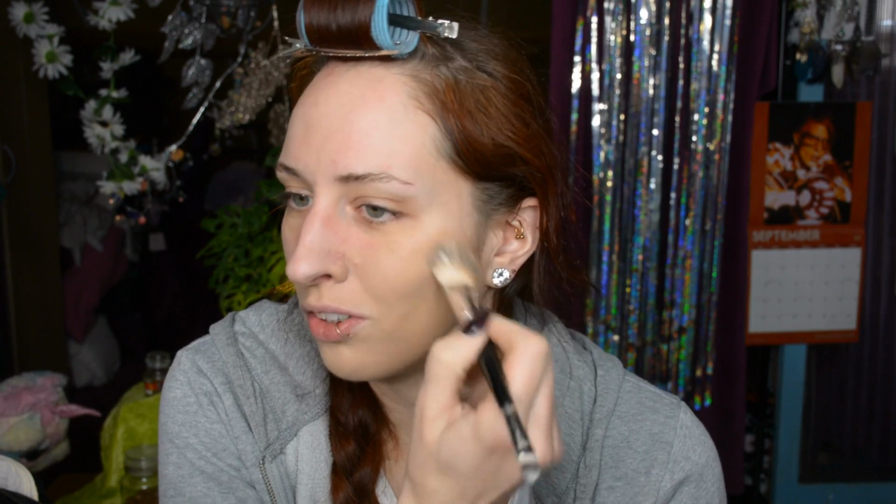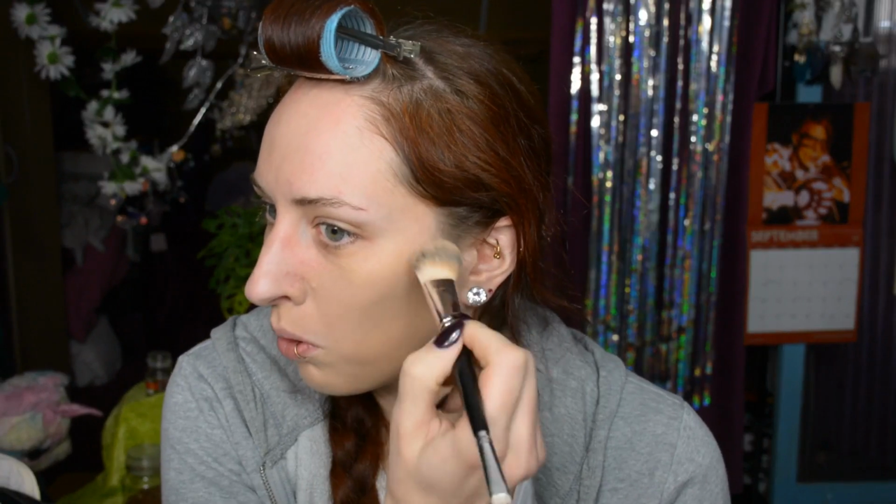Because this, like, I think I can maybe get away with it if I blend it down, but this is really dark. Okay, this is gonna sound rude, but it smells like a cleaning detergent. It's a very chemical, flowery smell that it has.